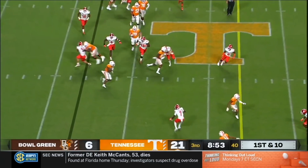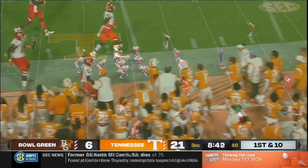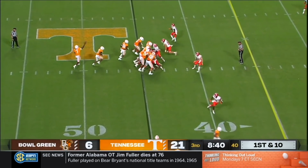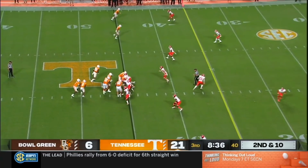Great meeting with Alex Golesh, offensive coordinator for Tennessee this season, and he was talking about how he absolutely loves it. And let's limit the menu. You don't need a cheesecake factory menu. Comfortable with it and confident that he can execute.